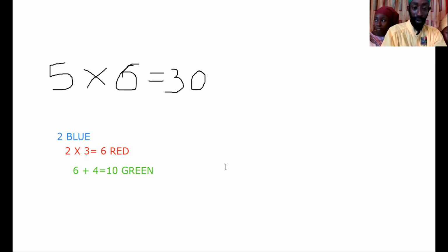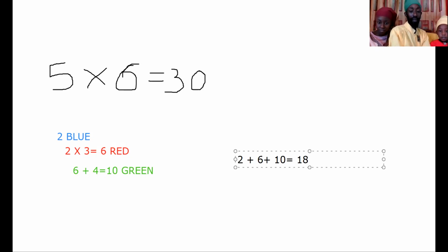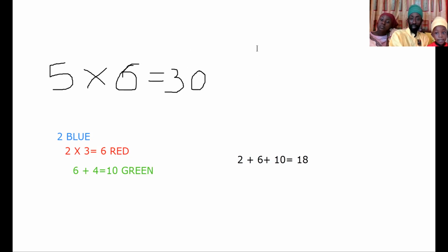So that means in all now, we have to add 2 plus 6 plus 10, and that is equal to 18. So he has 18 stickers in all. But do we have enough? I don't think so, because he wants to give his students 6 each, and that will bring us to 30. But he doesn't have 30. He has 18. So this is very interesting.